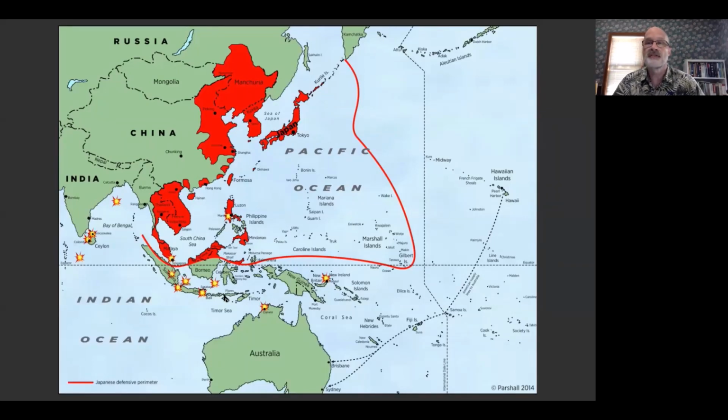Very quickly thereafter, there's a series of naval battles towards the end of February, which exterminate Allied naval power in that region, then followed up with land invasions of Sumatra and Java, which capture the southern resource area. The Japanese also capture the port of Rabaul here in New Britain, which is going to be the linchpin of their defense system in the Southwest Pacific.